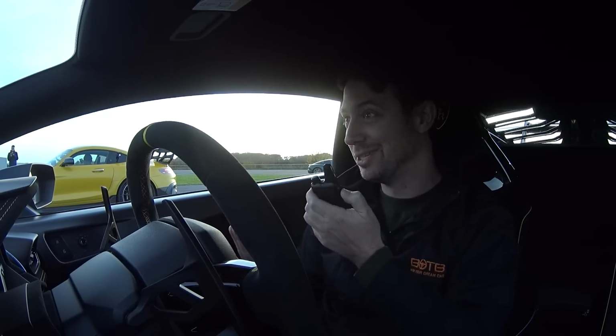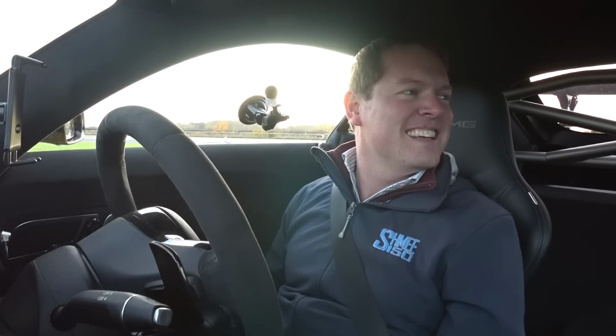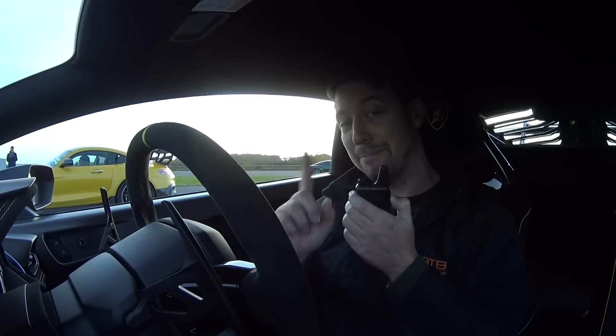I haven't had to warm my tyres up as much as you have in that crazy V8 monster you've got over there. However, I do have a bigger engine, and I'm very excited because this car you can currently win for a limited time only at botb.com.